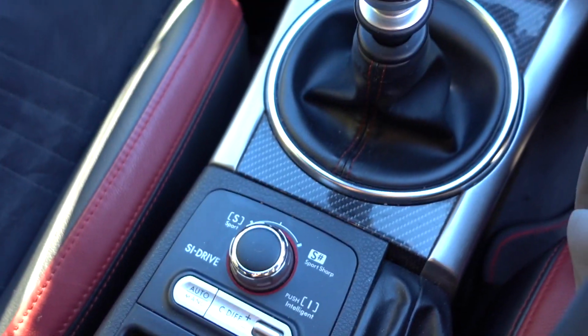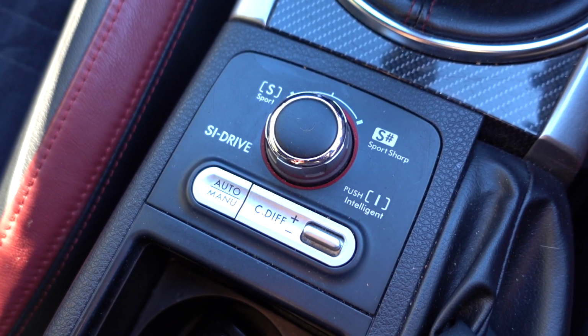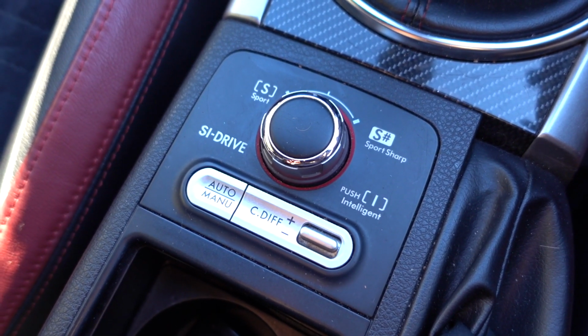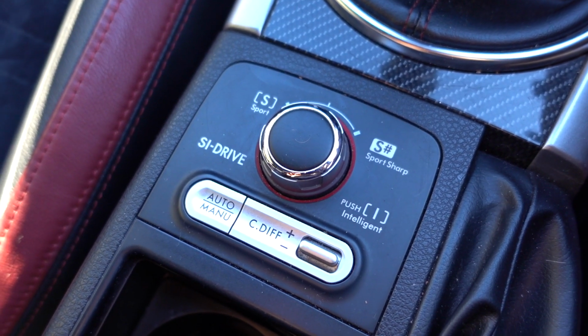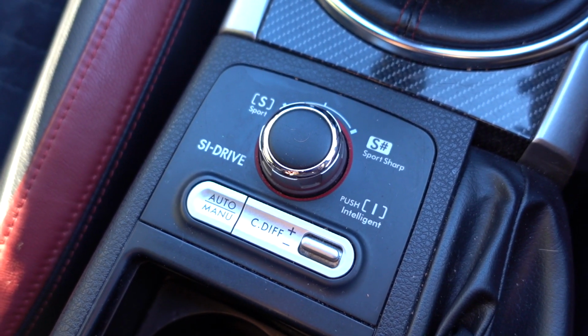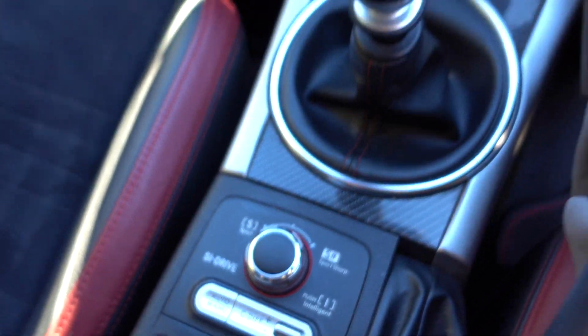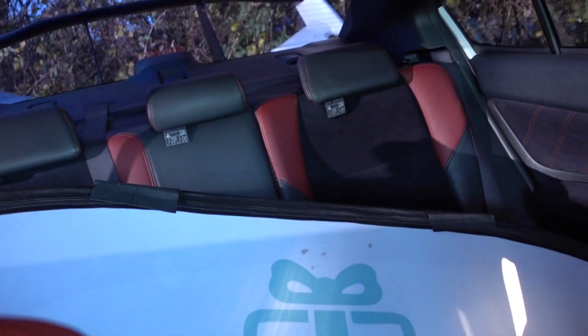And down here then, next to the gear stick, we've got all the clever bits and bobs, and part of the reason that people will buy these things. We've got Sport Sharp, and we've got SI-Drive, and we can control the diff as well. There's all sorts of bits going on here. It's complete chaos, very, very clever tech in these STIs. And in the back here, we've got an Odern sign, but there's actually, of course, space for more adults as well. We've got 3 seats in the back there, and that enormous wing over there as well.